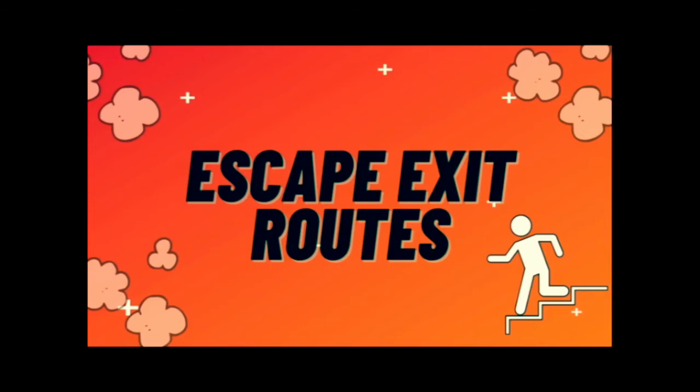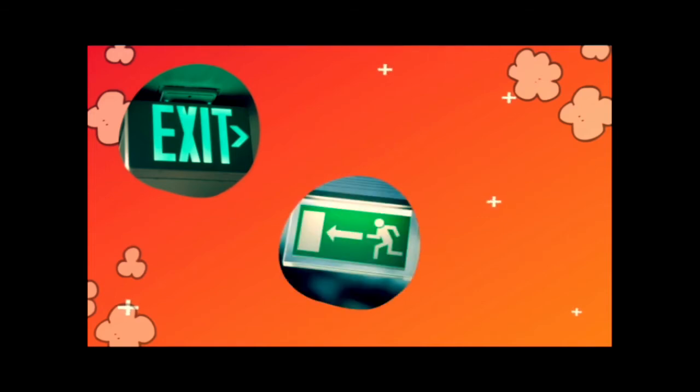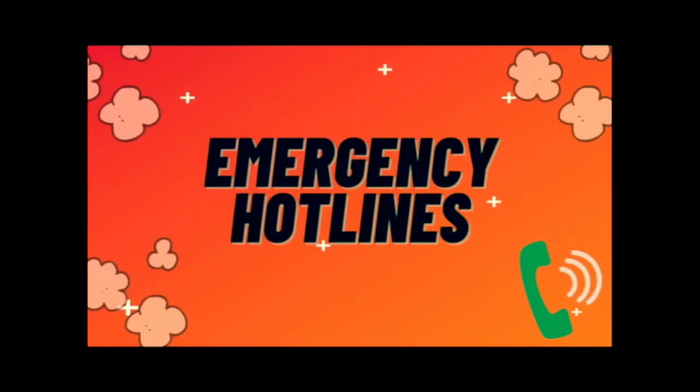Next, escape exit routes. Understanding the importance of emergency exit routes. Emergency exit routes are important because they provide a clear, safe way to evacuate a building in case of a crisis or disaster. First responders such as fire or police may also utilize emergency exits to enter a building during a disaster or crisis. Emergency hotlines.